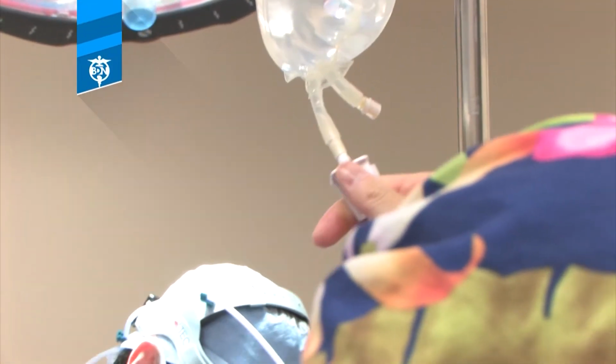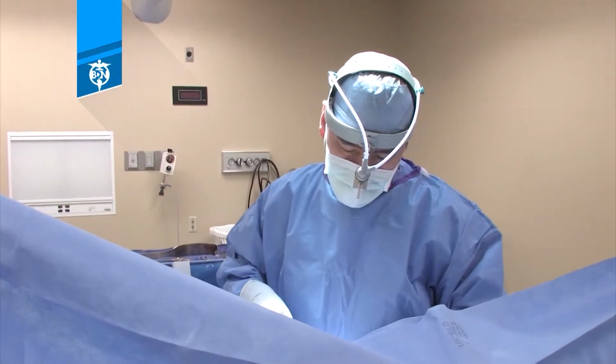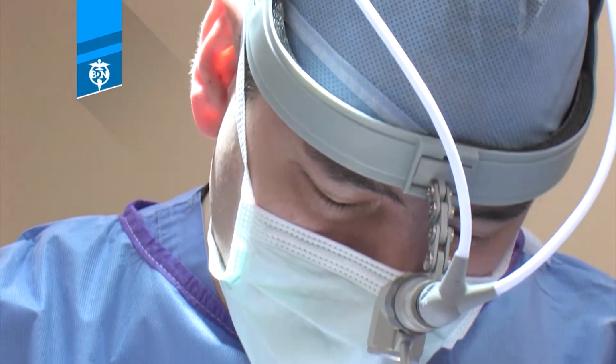Rhinoplasty is basically changing the shape of the nose. It can be done for a variety of reasons. A lot of times, the patient has always felt their nose was too big for their face. They were never happy with their appearance. So it's a great operation that can be used to reshape the person's nose to match their face better.